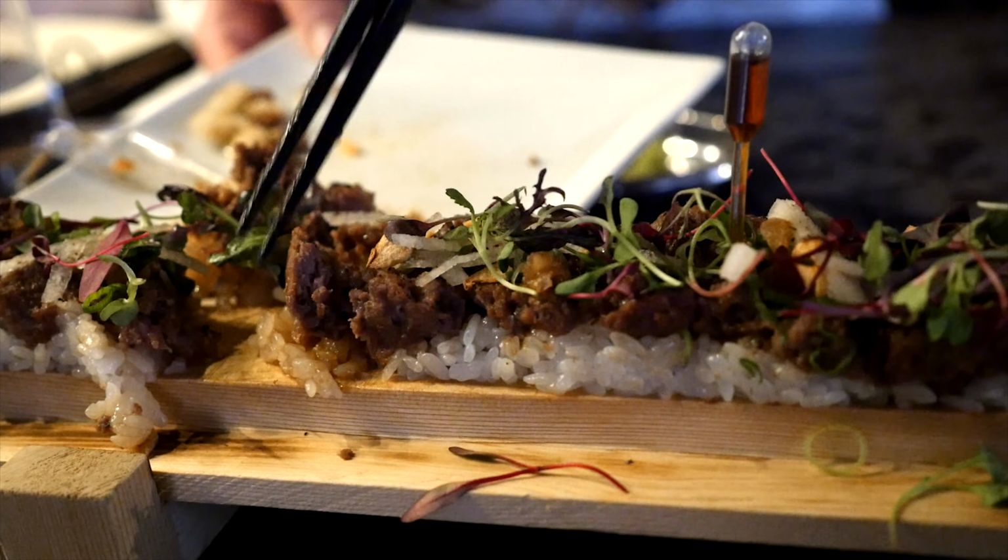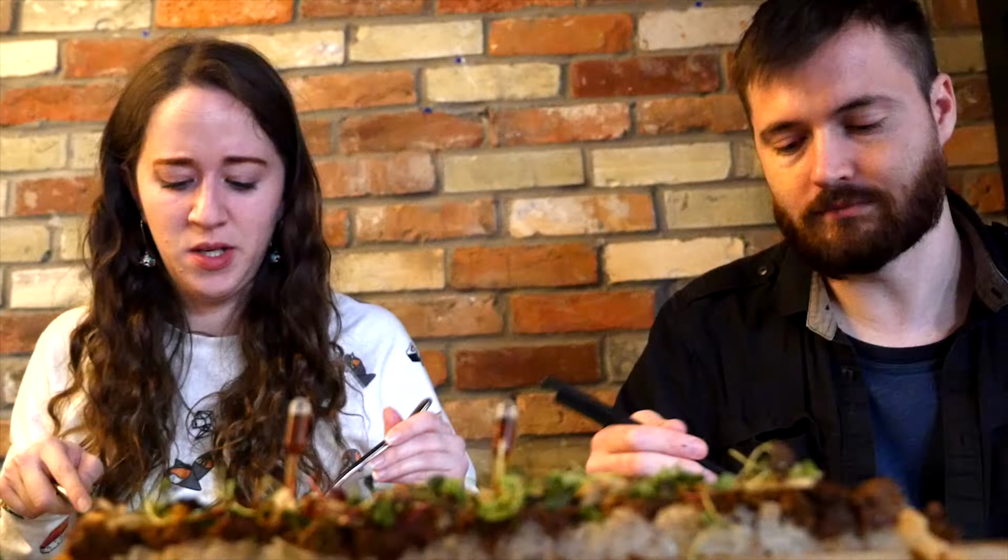The last one was the bee's knees. That one was amazing. That was the beef's knees. The aburi beef was really good. If you've ever had Korean food, it almost tastes like beef bulgogi on top of it, which is almost exactly how I describe it. It was beef bulgogi on rice.